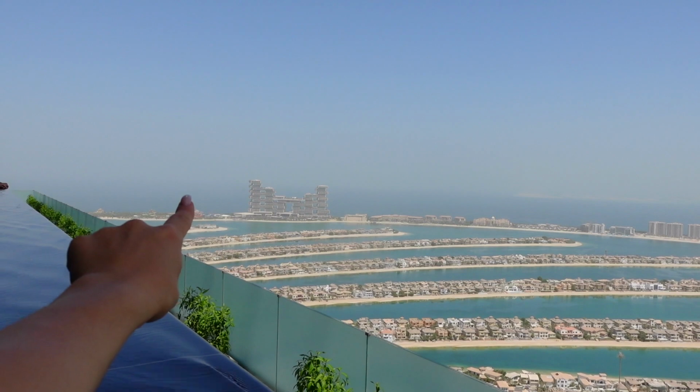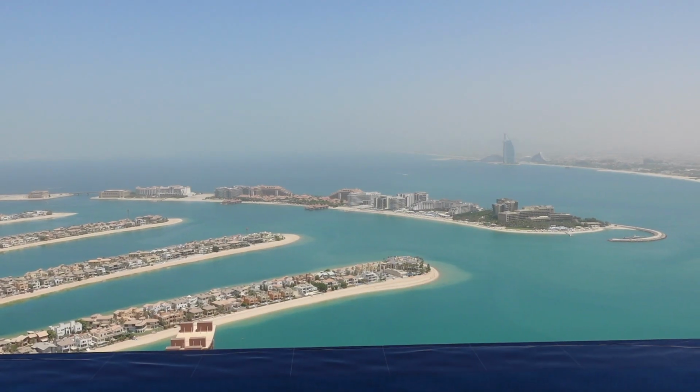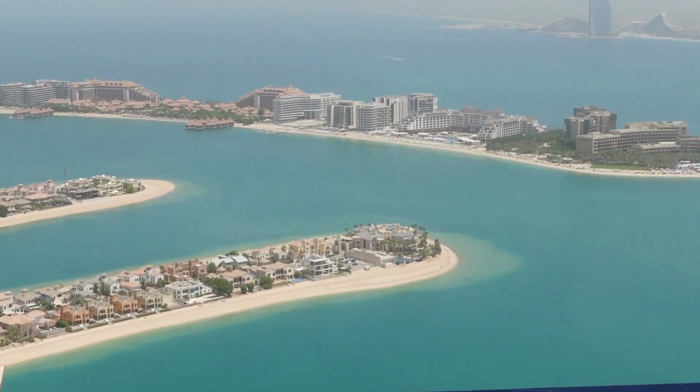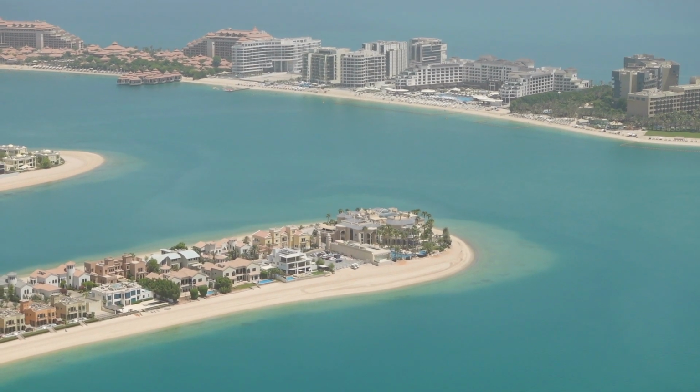Now, towards the left side of this view, as you can see, I'm pointing. I could see a water park there. I thought it might be the Wild Wadi water park, which is one of the biggest in Dubai, but later we found out it was actually Atlantis.